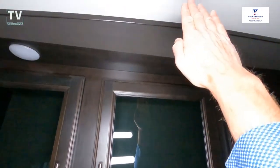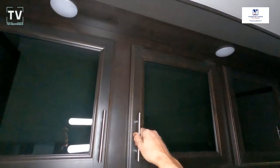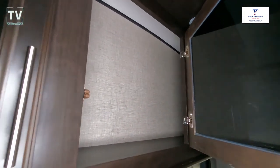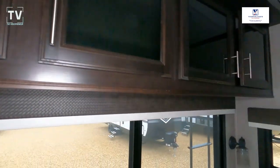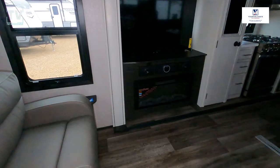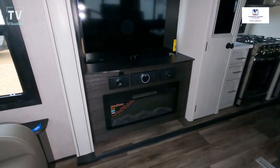And the ceiling height on this, so my fingertips are at 8 feet, and so I'm not touching the ceiling. So the exterior height is 13.3. The interior height is 8'6". So that tells you right there, this unit is a big RV. The hitch weight is 3,055 pounds.